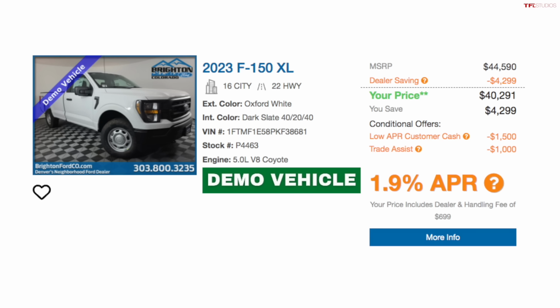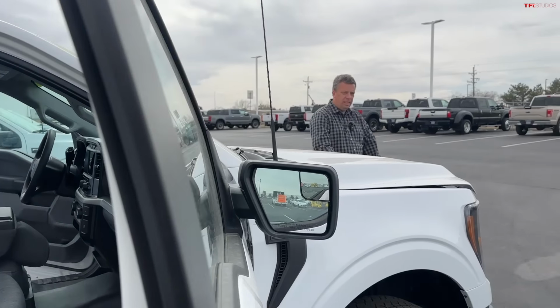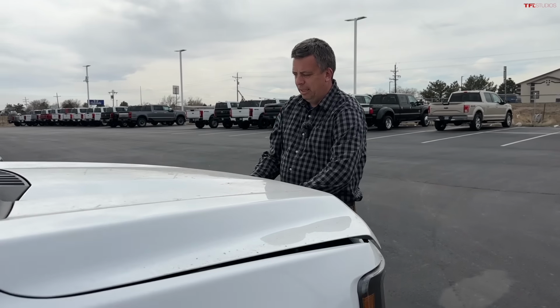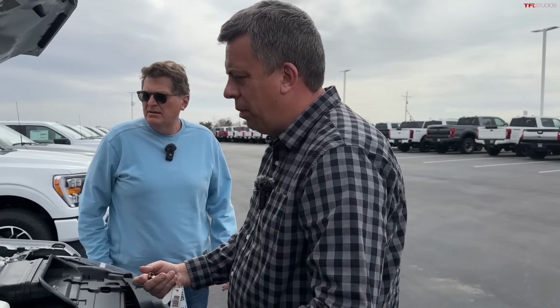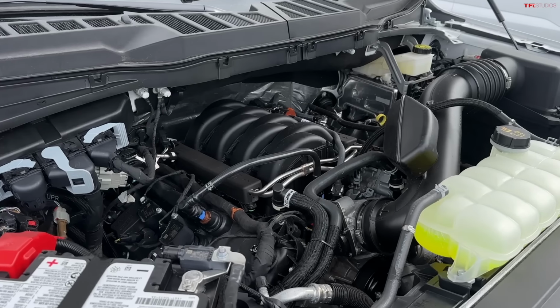Well, pop the hood. This is interesting too. Is it a 2.7? No. It's not? I don't think it's a 3.5. It's too cheap for that. And by the way, this truck has like 700 miles. It's a Coyote. It's a Coyote V8. Dang. So it's a good old V8.